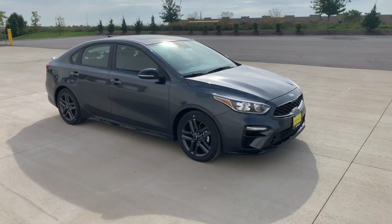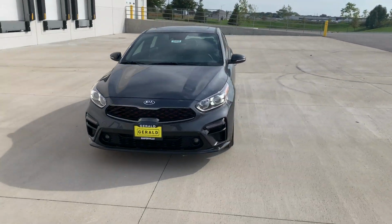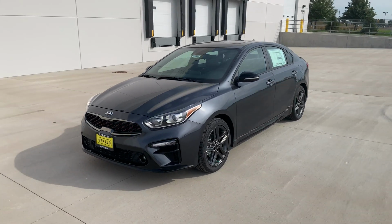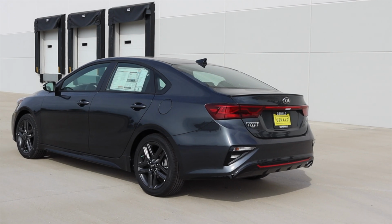And this is definitely something I'm going to be looking for when I'm sitting in my next traffic jam: oh, is that a Forte? Oh, it's a GT line. I kind of get that it's, you know, a little bit different, a little bit nicer, a little bit cooler. It's definitely something to look out for, and I really like that.